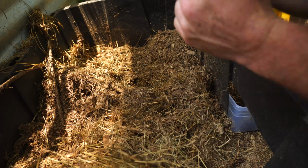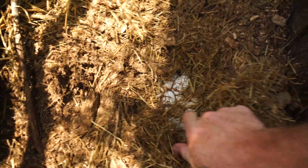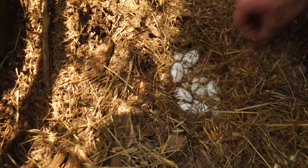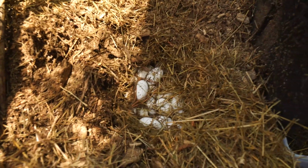Yes! Yes, let's go. She laid bad eggs last year, and I see some pearly whites, baby. Let's go. So pumped about this. There's definitely some infertiles too, but because she laid all infertiles last year, the entire clutch was no good. I am so thrilled. That's a good egg. Let's go. You guys, I'm pumped.